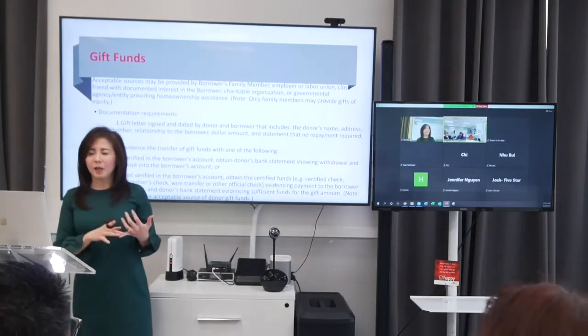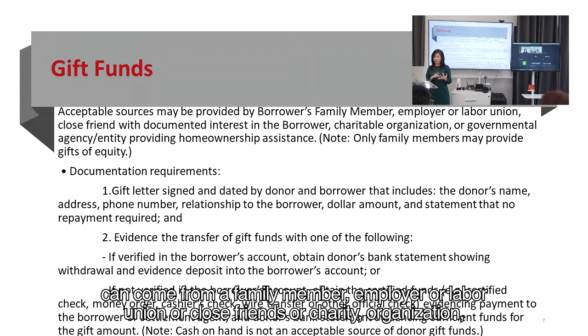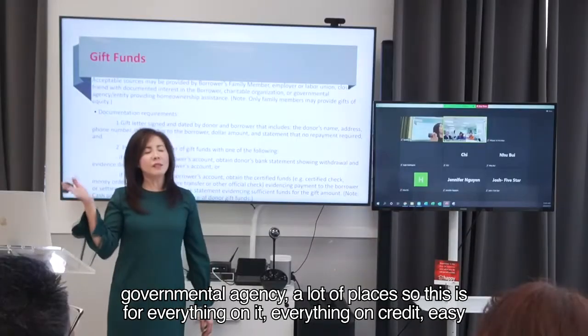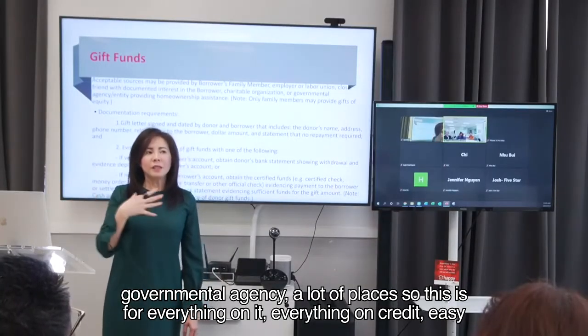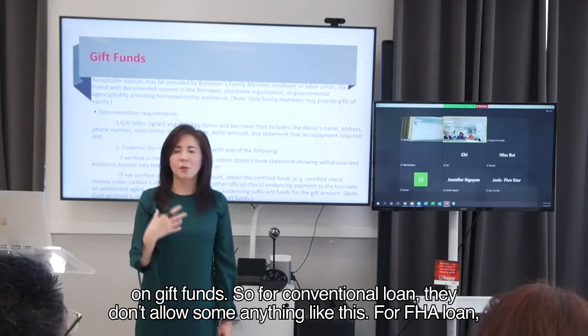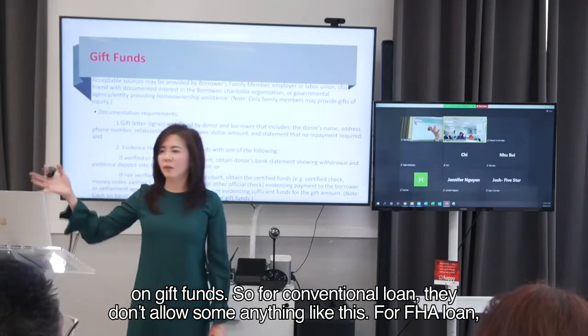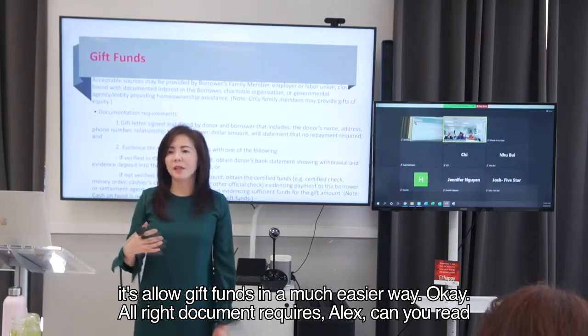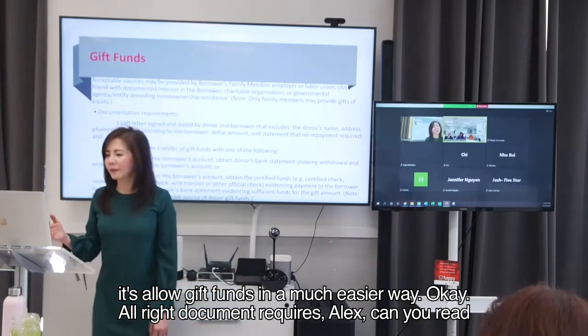The gift fund can come from a family member, employer, or labor union, or close friends, or charity organization, governmental agency, a lot of places. So this is for an FHA loan. FHA loan is kind of easy on gift funds. For a conventional loan, they don't allow so many things like this. For an FHA loan, it allows gift funds in a much easier way, okay?